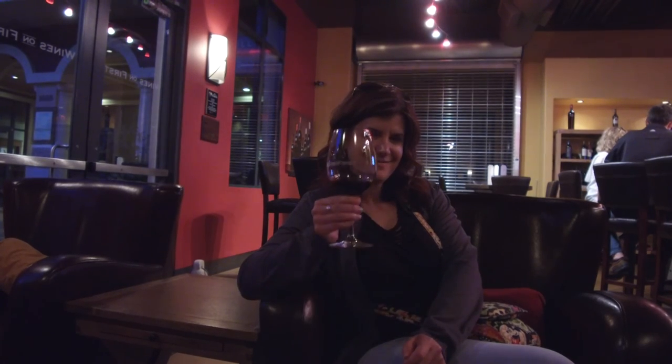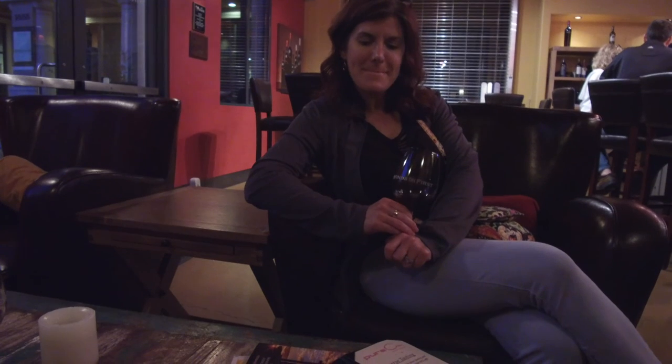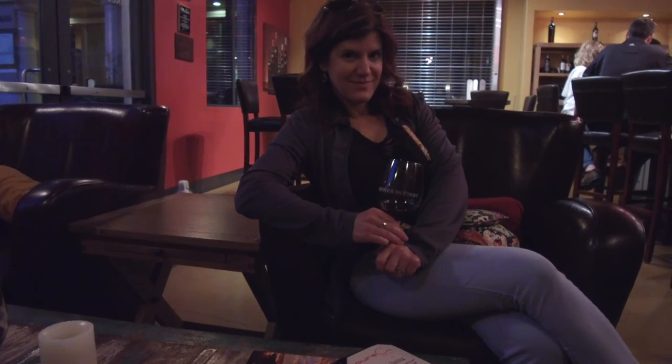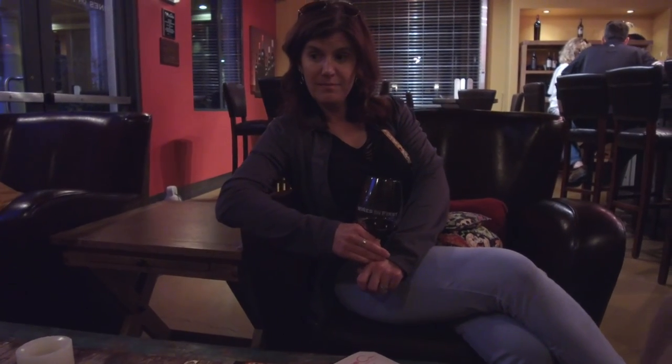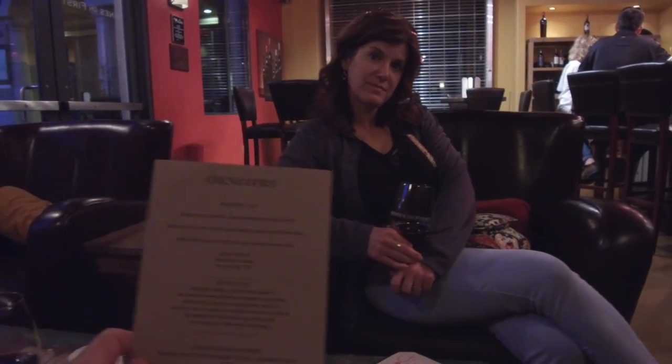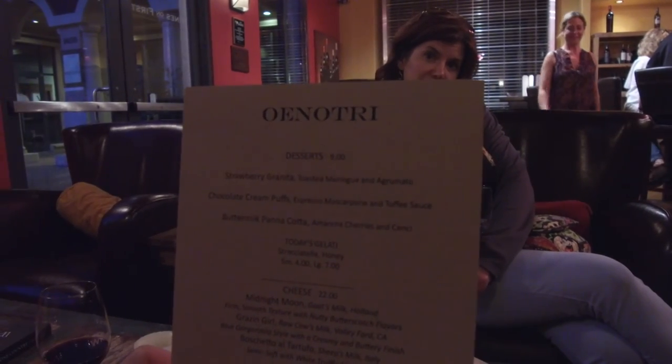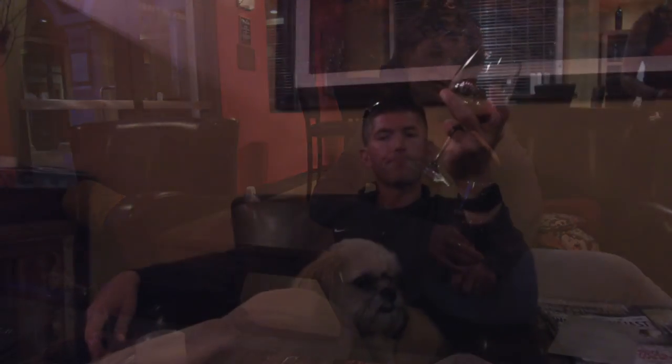So we are back in the wines on first. This place is a lot better than Oenotri as far as service goes. And they offered to get us dessert from Oenotri, which we would have gotten over there had our waiter been better. So we're thinking about maybe that strawberry granita? I don't know what it is, but we'll see.